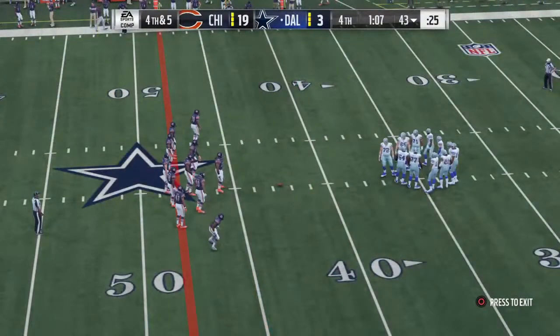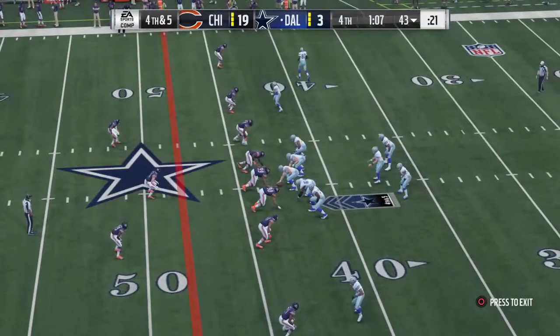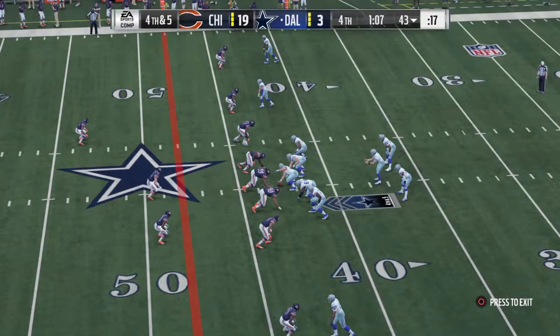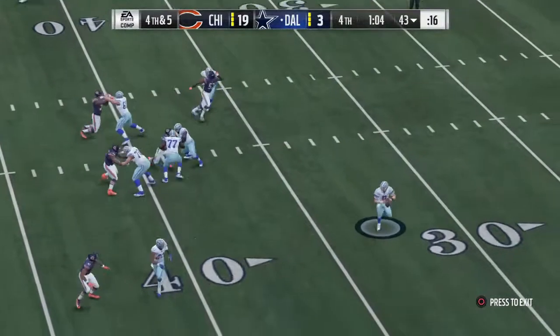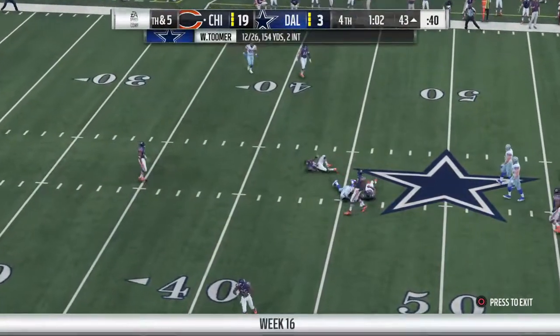And they're going to go for this. Just 1 for 3 so far on 4th down tries. They're trying again. Hurry up, here we go. Blue, line it. And it is incomplete.